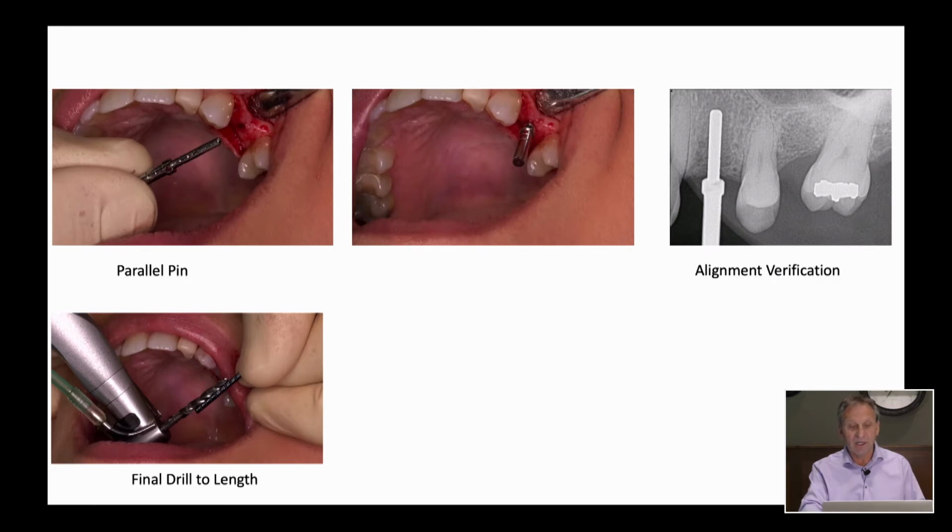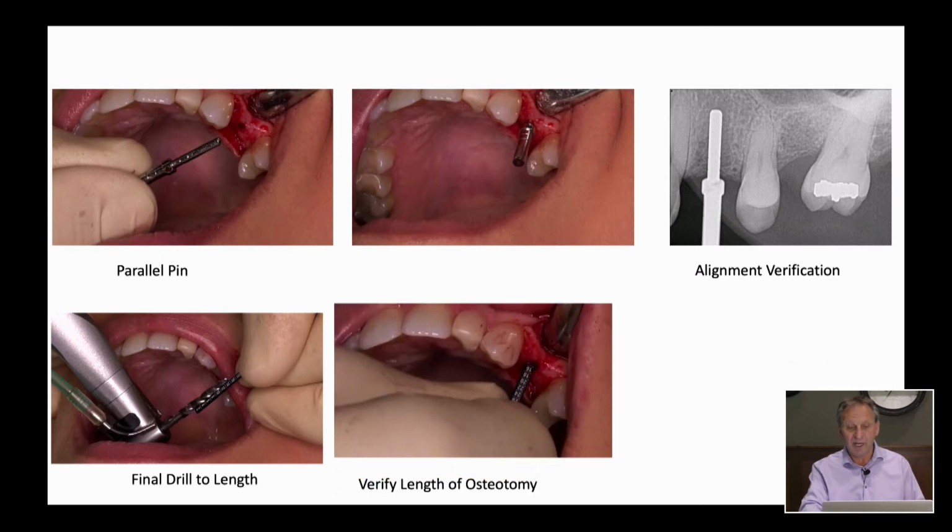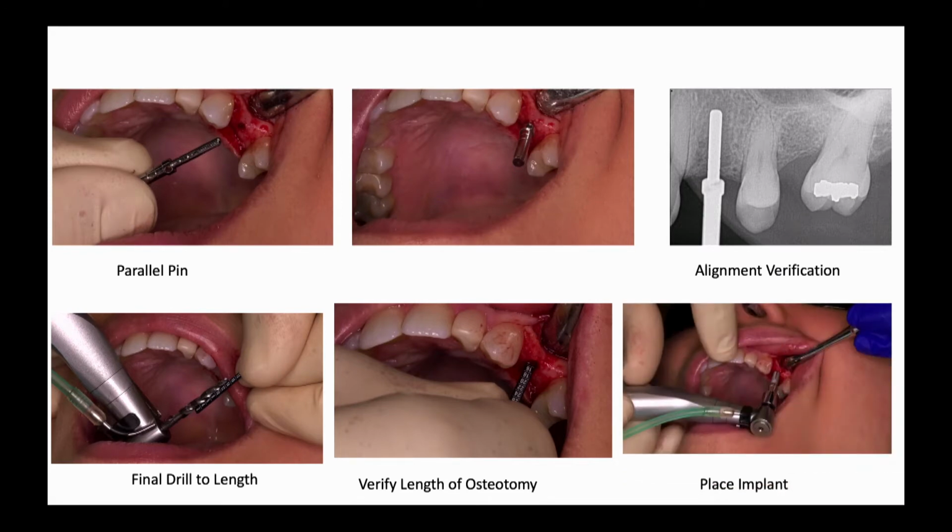All right, so your final drill then would be determined by the CT if you looked at that initially. So we're just verifying there in that photograph that we're going to drill to the proper length. So if you're putting in a 10 millimeter implant, obviously you want to drill at least 10 millimeters. If you're going subcrestal, slightly more. Those are just the calculations that you would do manually if you weren't doing guided surgery. All right, so we verified in this osteotomy now that we drilled to the appropriate depth, and then we're going to place the implant with whatever approach you like to place it.